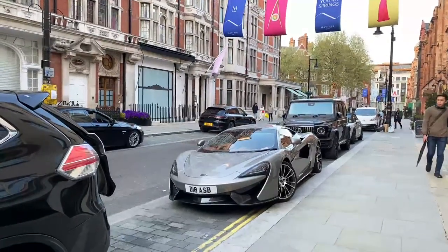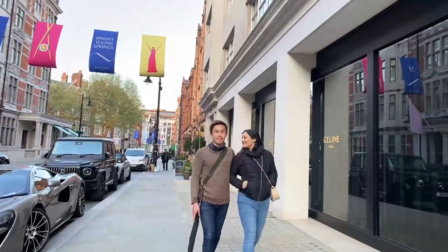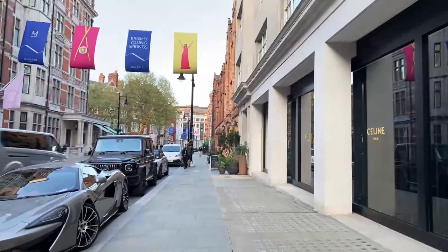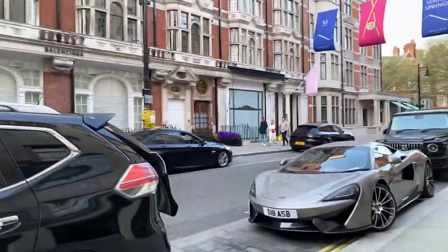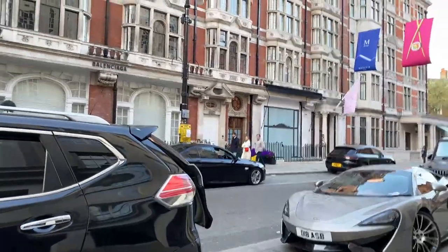Why would you park like that? Rate that parking out of 10. Two. Less than two? It's just because it's a nice car. Yeah, but it is. Oh, okay. Otherwise, no points. Did you park it? Come on, man.